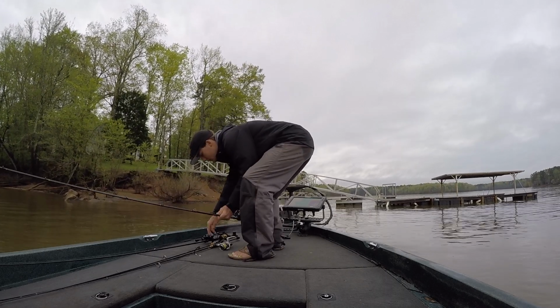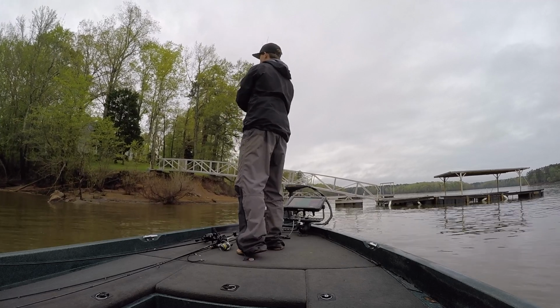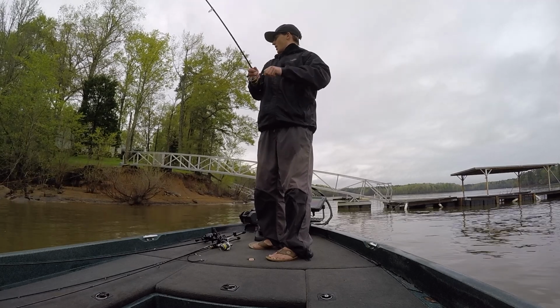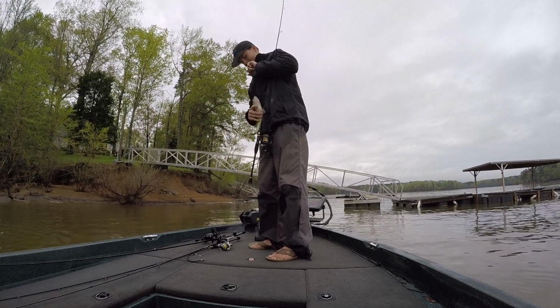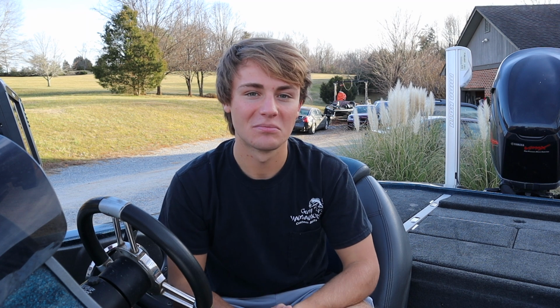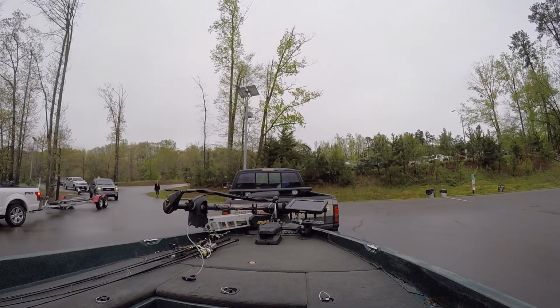And I troll up to it, and I fire my wacky worm right up, skip it way up under the tree. I lift up, and it's tight. I set the hook, and it comes out, and it's a good one. I fight it all the way, no hiccups this time. My co-angler nets it beautifully. We get him in the boat, and that was my big call right at the end of the day to finish out my tournament.